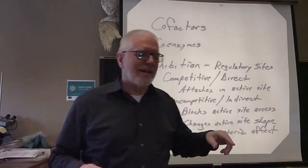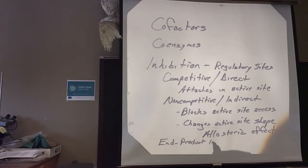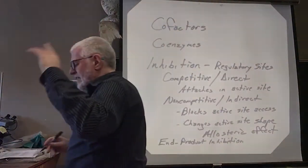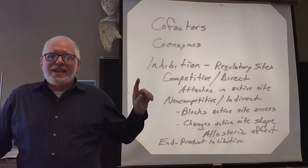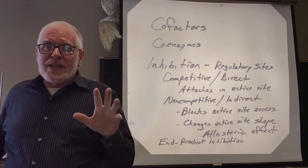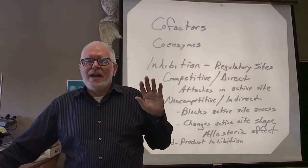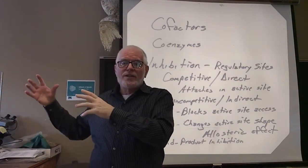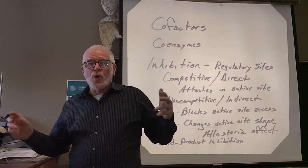One more connected idea here is that you have a pathway. It's making a product 5, 6, 7 steps down. That product will fit in the regulatory site of the very first enzyme in the pathway. Not a great affinity, it doesn't fit in there terribly well. It fits in kind of loosely and shuts the enzymes down. But what happens is, the more end product you build up, the more it shuts down the first step of the pathway. So it's controlling its own production.